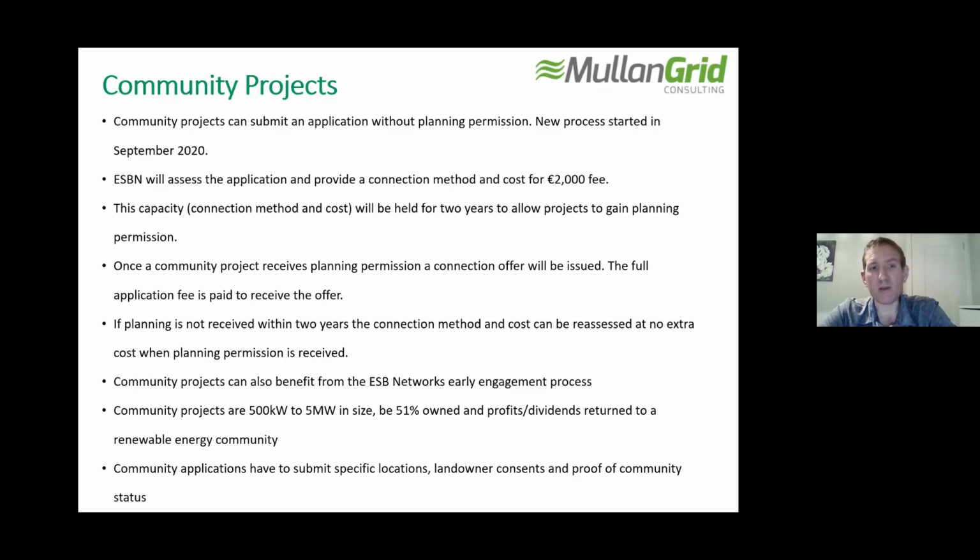At the same time, with the applications that they have to put in, they still have to put in these NC5 forms. And they do have to have identified a location for the generator, a type of generator, and they have to show proof that it is a proper community group. And I think a lot of that's through the fact that the community is registered with the SEAI as a community group. So it's not that a community can come along to ESB and say, we've put in an application, now tell us what to do. The community has to come with a proper proposal to ESB. But to be fair, ESB will then very seriously consider that application and really help the community at that stage, hopefully.